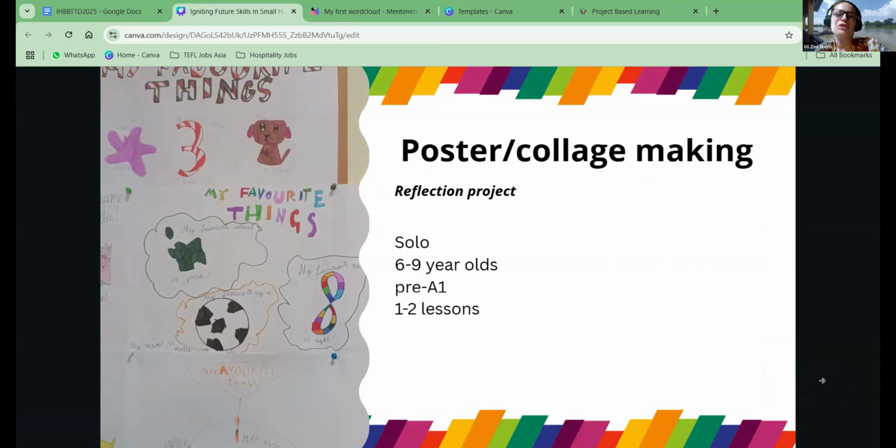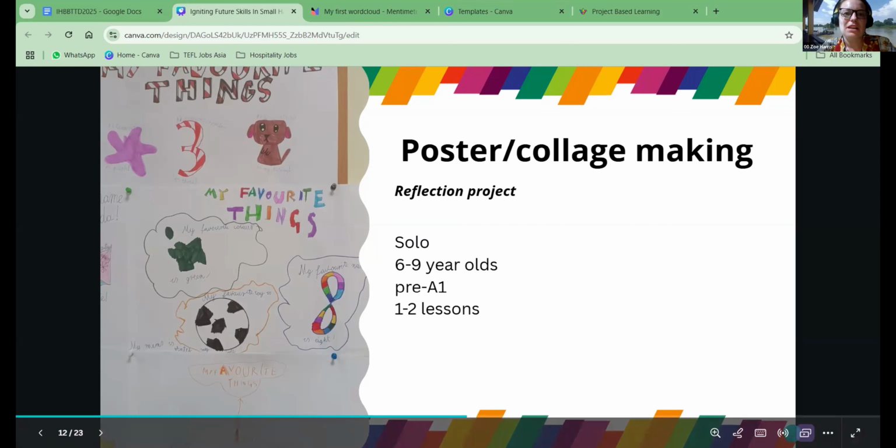The second idea I have here is poster or collage making, again, for the same age group and same level students. Some of these students were slightly lower level than the ones in the previous class. And again, this is a great way to review language that learners have learned throughout the year in different topics. At this level, typically the units are colors, numbers, animals, places in town, for example. And so this project in particular was for my favorite things, but this could also be easily adapted in different ways. In the chat box, can anyone give me an idea of how this could be adapted?